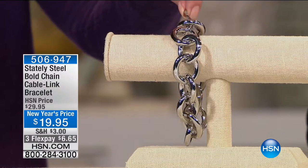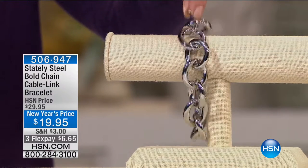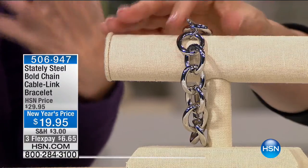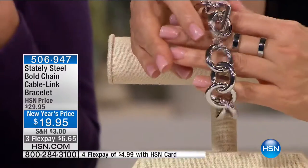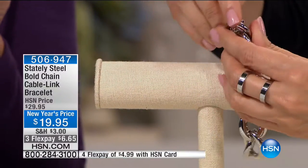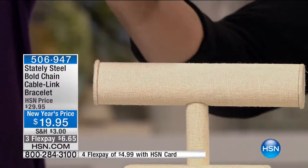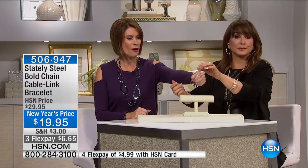Holy 1995. Okay, you want to talk about bold? I think that's an understatement, right? Oh my gosh, where do you feel the weight of that? I love it when a bracelet has heft to it. Oh, it feels so good. Cable link bracelet, $19.95. Oh my gosh. That looks like three flex payments. Here, let's go, put it on me. Toggle clasp closure. Whoa. Oh, that's so good on.